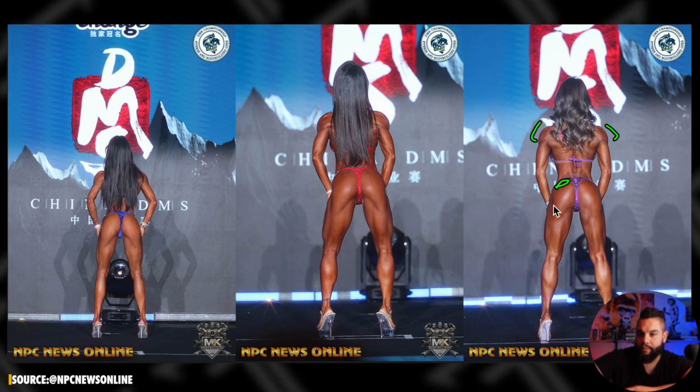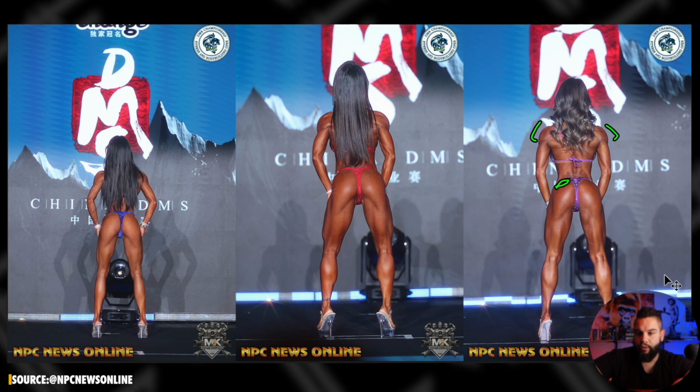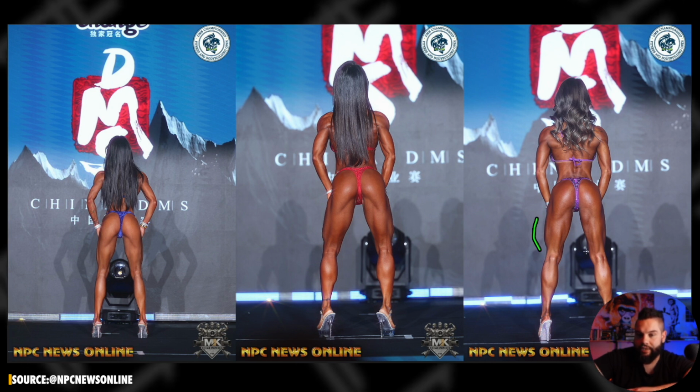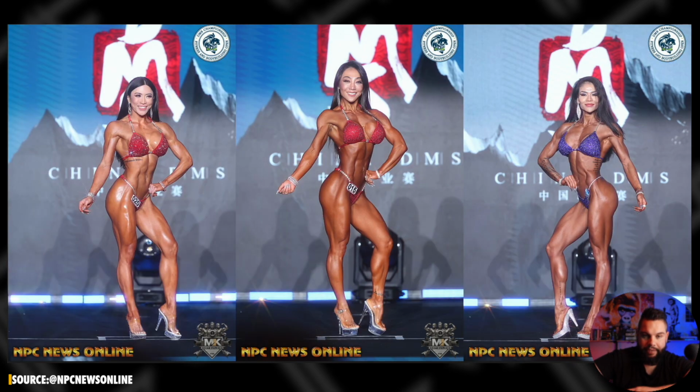bit more from the back to pull through that tie-in a bit, a little bit more fullness in the upper glutes. We don't really see a lot of that here. And it can even look like the quads, etc., may be a little bit overpowering compared to the glutes from the back. So everything is always clear when we get to the back pose. I say that time and time again.